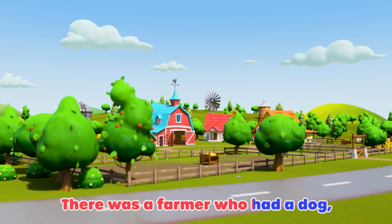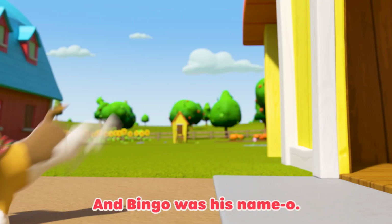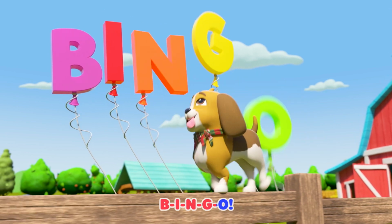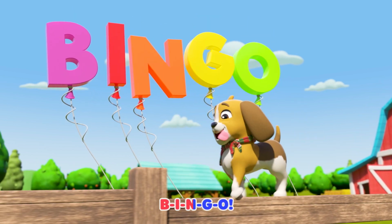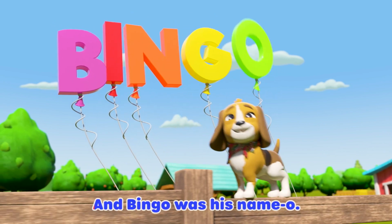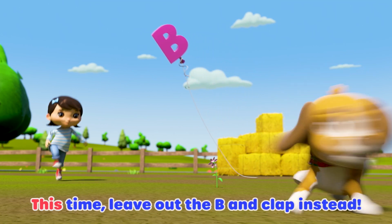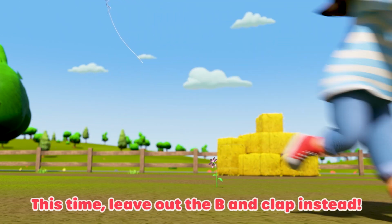There was a farmer who had a dog, and Bingo was his name-o. B-I-N-G-O, B-I-N-G-O, B-I-N-G-O, and Bingo was his name-o. This time, leave out the B and clap instead.